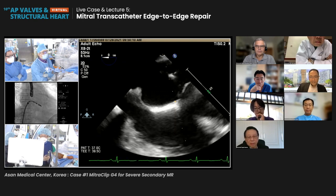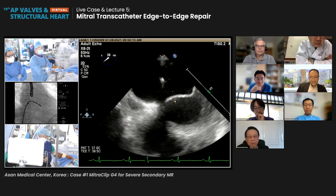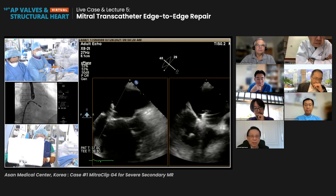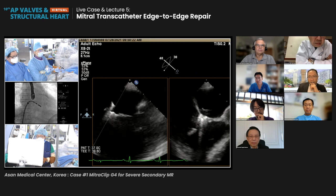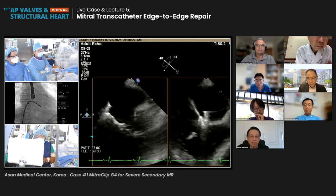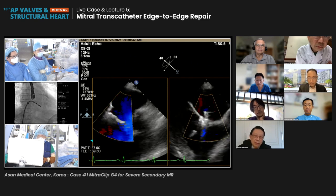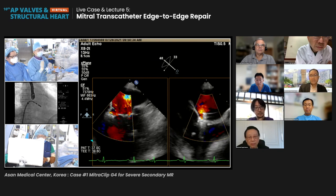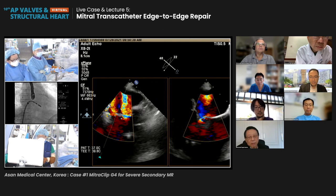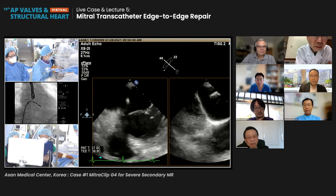Yes. Now let's check the stability and the pressure gradient. Yeah, clip insertion is good, both leaflets. And the color around the A3 is nearly resolved. The MR in the A3 region is less than mild, I think. Okay, then shall I detach the clip or not?